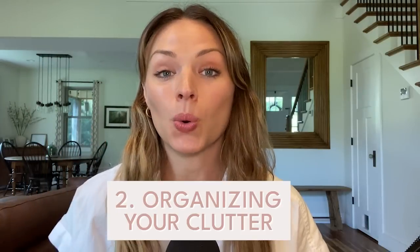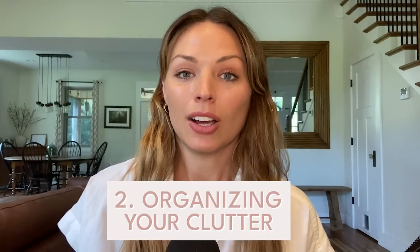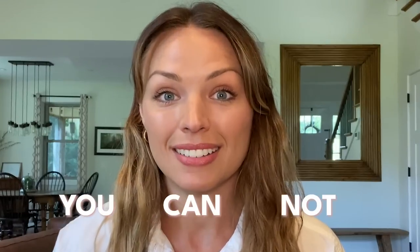Number 2 is organizing your clutter. If you're anything like I was, all I used to do to help the clutter situation was simply move it from pile to pile to pile. And I thought I could out-organize my clutter and out-organize the chaos. You cannot. Trust me on this.